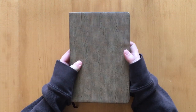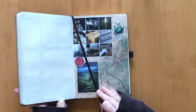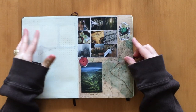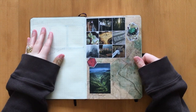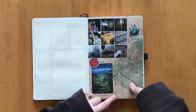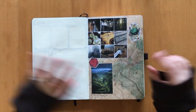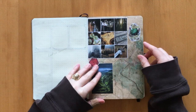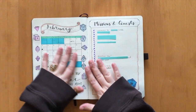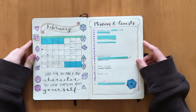And let's get to that February flip through, shall we? My theme for February was Dungeons and Dragons. So shout out to all the tabletop RPG nerds out there. I had this scrapbooking paper that's like a map, which fit perfectly, and then just some printouts from the internet for collage purposes. This was my month at a glance, I guess.